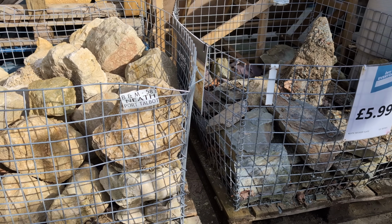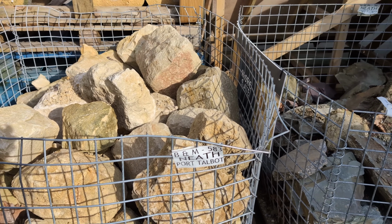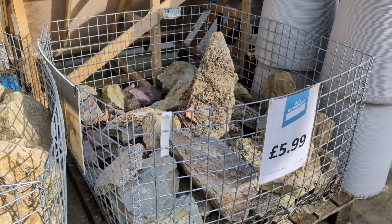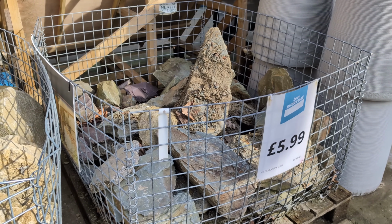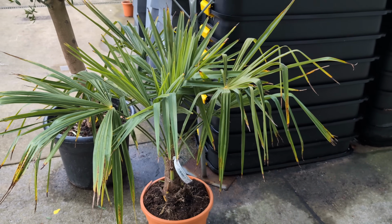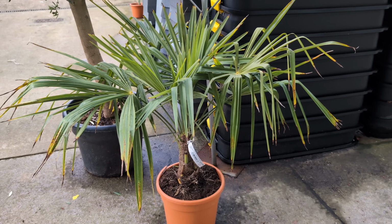I do fancy at a later date just picking up some of these rocks, but it's going to be quite expensive. I'd like to have some of these just to edge my pathways, but they're £5.99 each, and I'm going to need quite a few of these, so I think this will be put off for another time. I have got in stock one of the Trachycarpus fortunei, and for that size that's £37.50. But they soon grow pretty quickly.